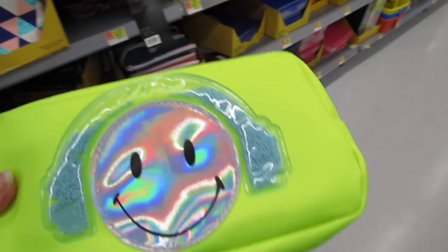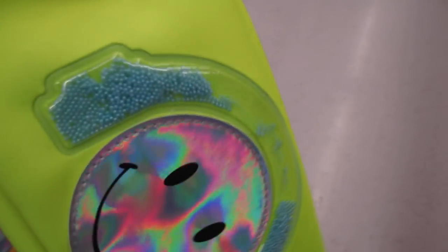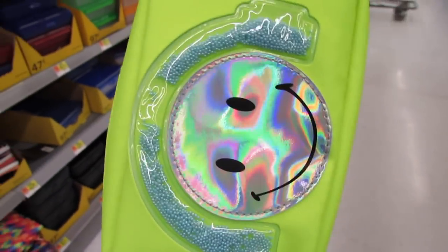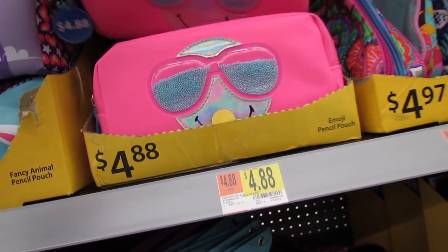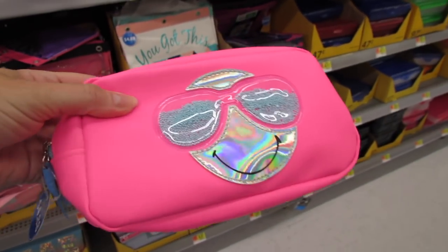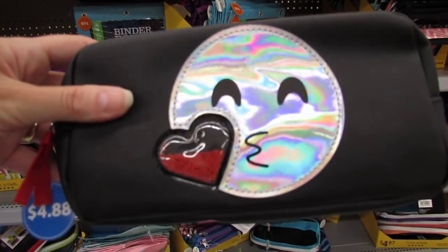These are also $4.88 with the hollow smiley face, and they have these little beads inside. Can you guys see them? They're like these little beads that kind of shake around. We have this neon one, and also this super, super bright pink one. I really like this one too. And then we have the kiss emoji. I really love using this one.